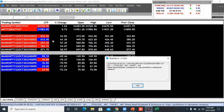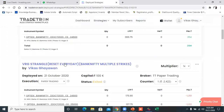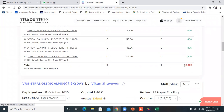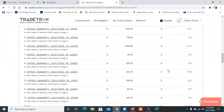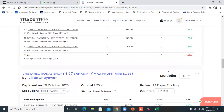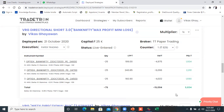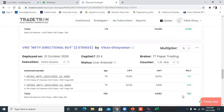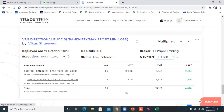Okay, so now you can see here the market has gone one-sided and the call premium increased so high, right? So in the strategy you can see the stop loss of this strangle and scalping has been hit, minus 2,400 loss booked. Also in scalping a 2,800 loss booked, right? These two strategies, but as I told you to do three strategies minimum, two to three strategies. So in directional trade you can see here the directional 3.0, there is 5,700 rupees profit still running, right? And in directional buy 700 rupees, and in Nifty also you can see 1,900 rupees, right? And in Bank Nifty call option buy 4,500, right?